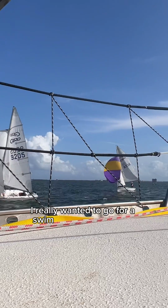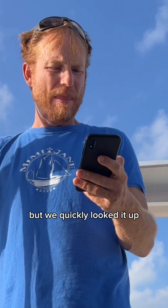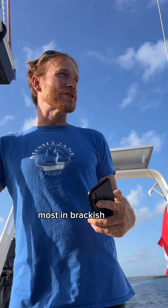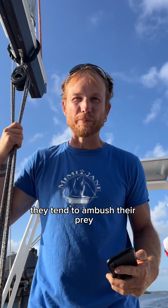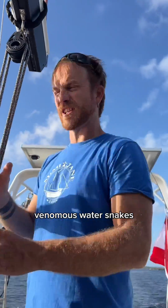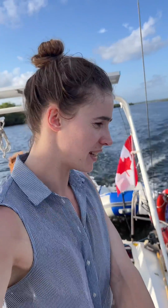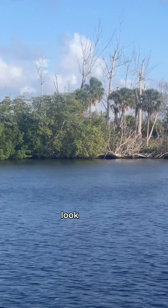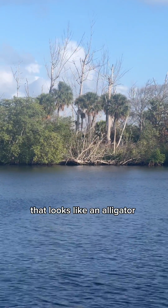I really wanted to go for a swim because it's super hot, but we quickly looked it up and it said there's alligators everywhere in Florida. Most in brackish water. They tend to ambush their prey like snakes. There's snakes as well. Venomous water snakes. I guess that answers my question. I think I'm not gonna take the alligator risk. And it looks like alligators would be just hiding right there. Look at that. That looks like an alligator hiding space.